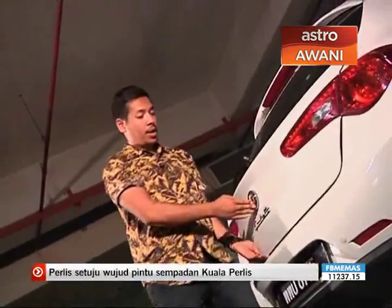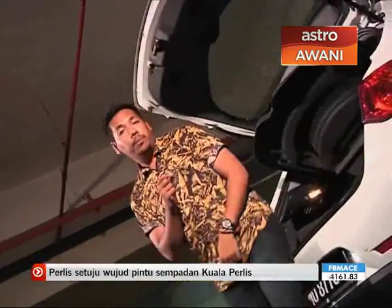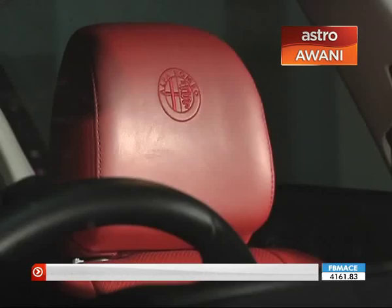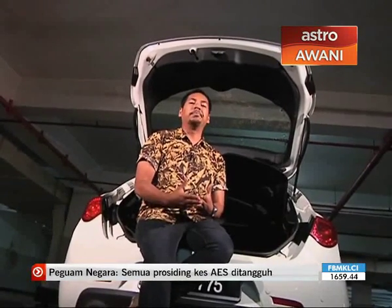So, this is what it all boils down to. This is what we think of the all-new Alfa Romeo Giulietta. This car is thoroughly comprehensive. It is practical, reliable, and economical. It is also very modern European. And therein lies the problem, in my opinion.